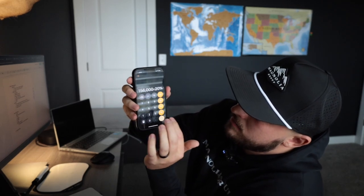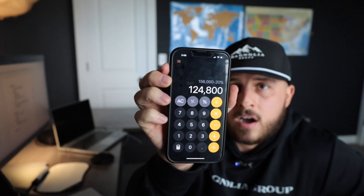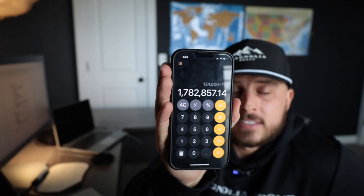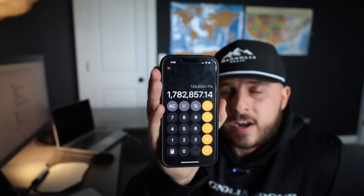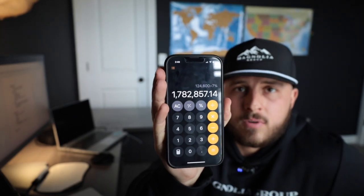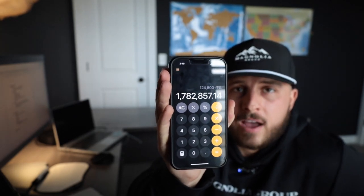So $156,000 minus 20% for our expenses. That leaves us with $124,800, okay? Same cap rate, divided by 7%. Check that out. By raising the income of the facility $3,000 per month, this is what it does to our valuation. Now we're sitting at $1,782,000. I don't remember what that number was earlier, but I know it was like 1.3 something.